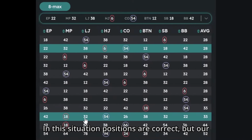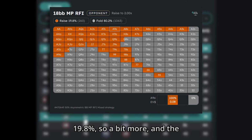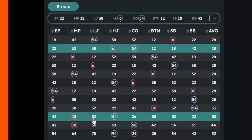In this situation, positions are correct, but our stack is a bit smaller. Here we can see that we can open 19.8%, so a bit more, and the 3-betting player still wants to 3-bet exactly the same amount, 6.2%. But here he prefers to raise with most combos of ace-queen off.